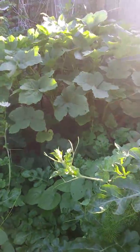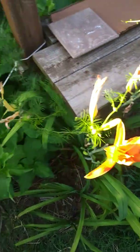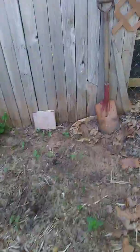I don't know what watermelons are going to do going up a teepee, but I guess they think they're American Indian. I don't know. And then you probably have those everywhere. I'm going to order some more. This is my compost pile, and I've been working on it with one hand, and sunflowers on top of it now. With one hand digging up compost with one hand.